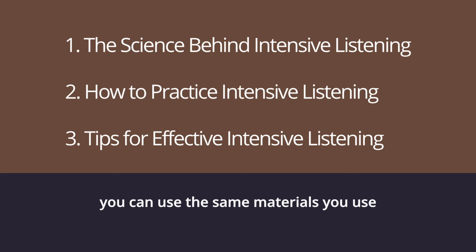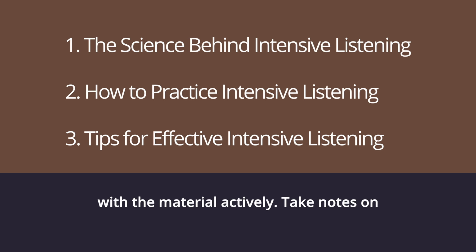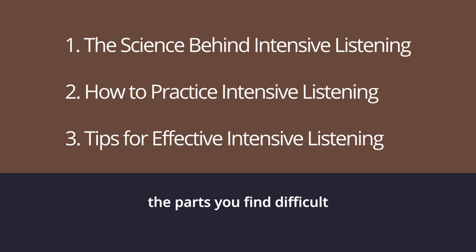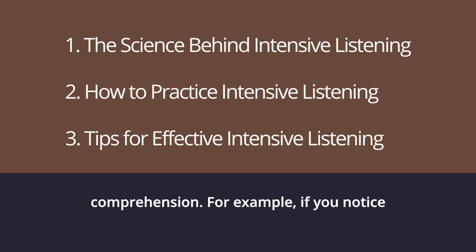Of course, you can use the same materials you use for extensive listening and reading. That will be efficient. It is also easier to keep track of the content you have become able to listen to. Engaging active listening. While practicing intensive listening, make sure to engage with the material actively. Take notes on the parts you find difficult and revisit them frequently. Active listening improves your ability to understand specific challenges and helps reinforce your overall comprehension.